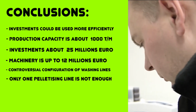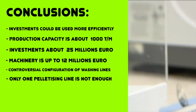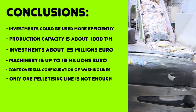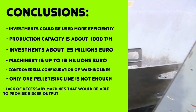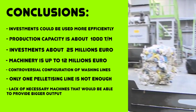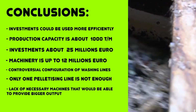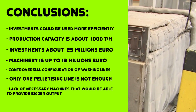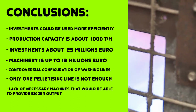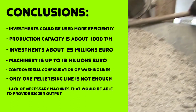As a result, on one hand, we can see many machines which are excessive, unproven and too expensive. On the other hand, there is a lack of necessary machines that would be able to provide bigger output of the plant and better quality of regranulate. With such investments, in our opinion, the plant has to recycle at least 2,000 tons per month and resell about 6,000–8,000 tons per month. Or maybe operating profit has never been among the goals of the project.